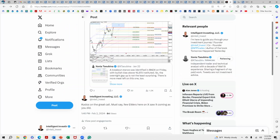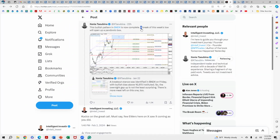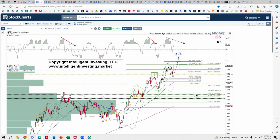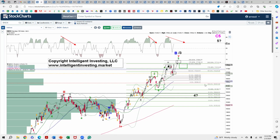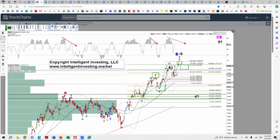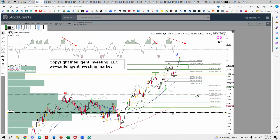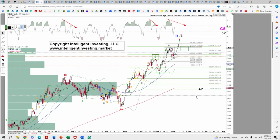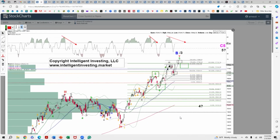Okay, we're there. And she says as well, a break below this week's low will open up Pandora's box. Indeed, if that's the case, then expect at the minimum this wave 4. That is my expectation. I've set it here at about 15,800, but let's use the price volume shelf and say we're going to probably bottom somewhere there. Okay, this would be our wave 4 and then a wave 5. And if we go below this one, especially the October low, all bets are off.